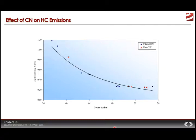This is a graph where they took a number of different samples of diesel fuel. Some had cetane number improver in there, some did not, and they had varying cetane levels. Cetane numbers are graphed on the x-axis, and then they graphed the amount of emissions. In this case, HC means unburned hydrocarbons, and they're measured in units of grams per brake horsepower per hour. Okay, so that helps them account for an engine that's running at a higher horsepower. That's used to help control those kind of variances.